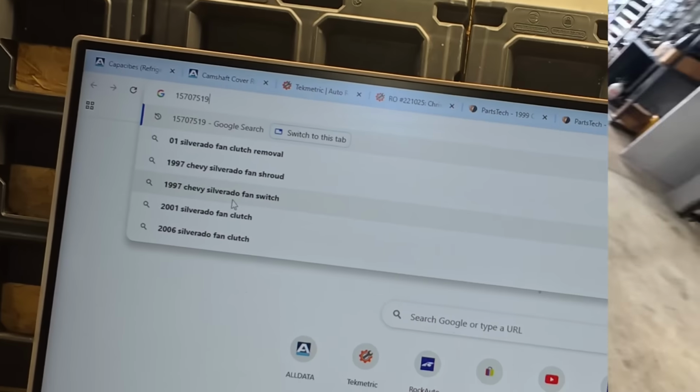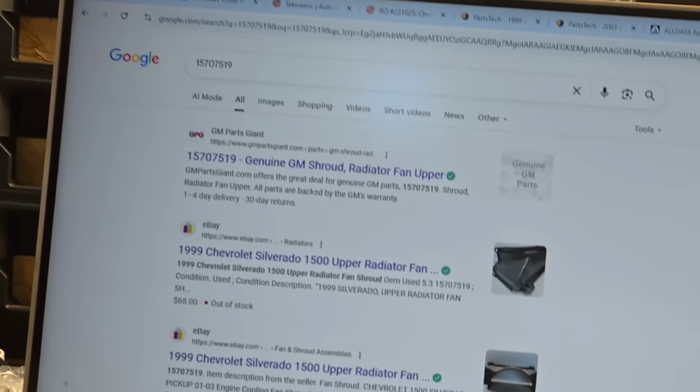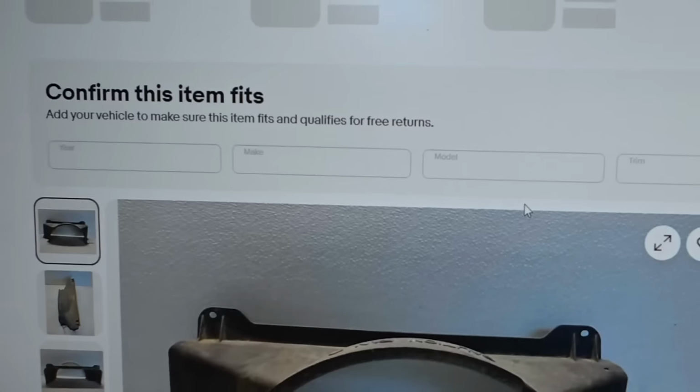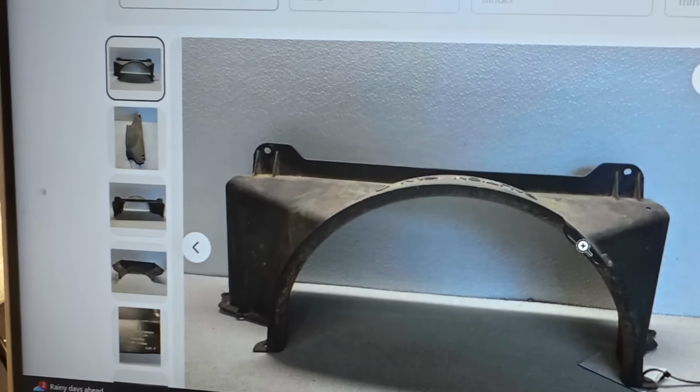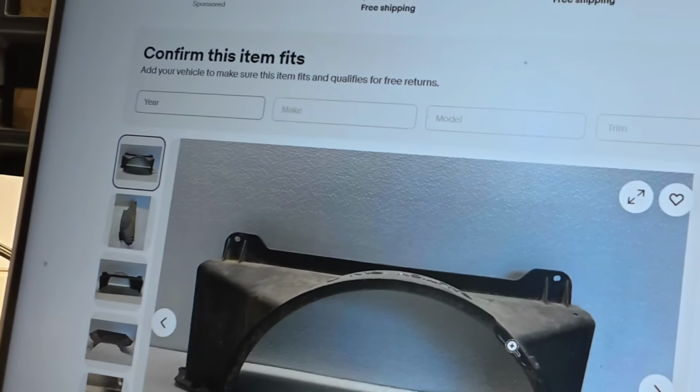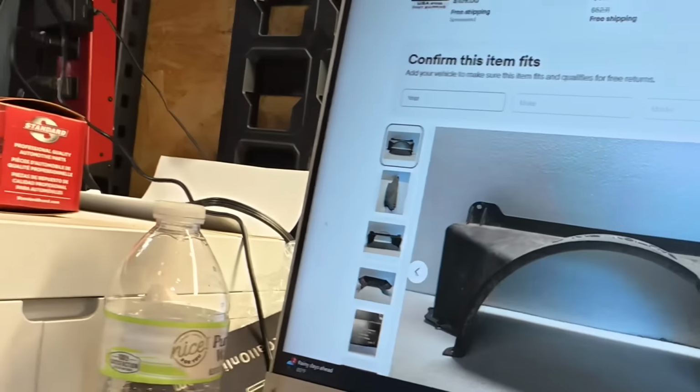Okay, here's our part number, made in Canada, eh? Part number is going to be 157075119. Let's go look it up. 157075119, fan shroud upper. Go to eBay. There's a picture of one, and it looks like the one that I have. It's very similar to that one there. See the spacing above the radiator? That appears to be the correct part.